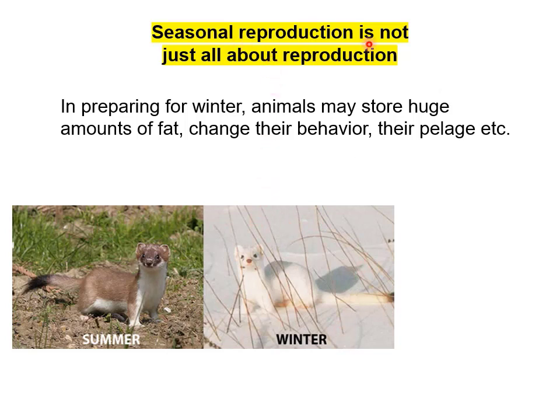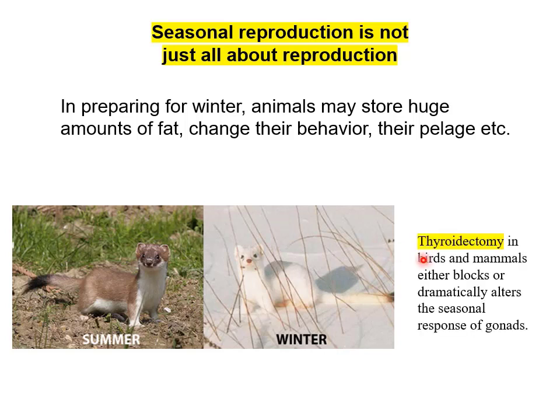So how is seasonal reproduction linked in with these other changes? Well, in trying to study this, something very interesting came up. And it was obvious that the thyroid was involved. Now that's sensible in terms of changing metabolism, etc. But it was shown that thyroidectomy of both birds and mammals seemed to block seasonal reproduction. So where is the thyroid involvement, or how are thyroid hormones involved?